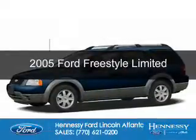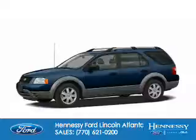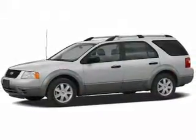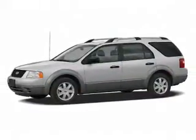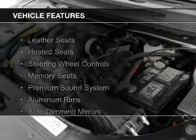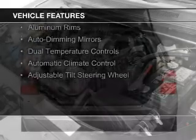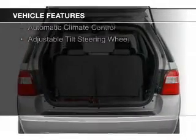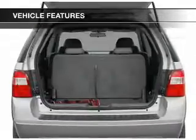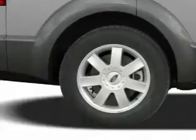This is a used 2005 Ford Freestyle. It's powered by all-wheel drive, a 3-liter, 6-cylinder engine, and a continuously variable transmission. The features include leather seats, heated seats, steering wheel controls, memory seats, a premium sound system, aluminum rims, auto-dimming mirrors, dual temperature controls, automatic climate control, and adjustable tilt steering wheel.